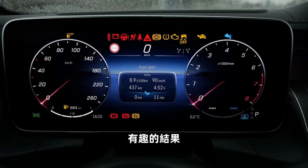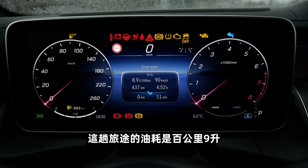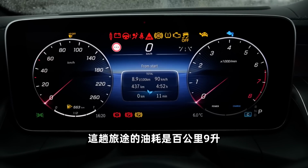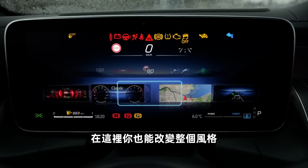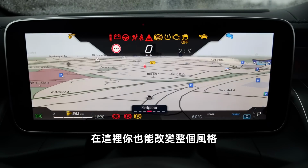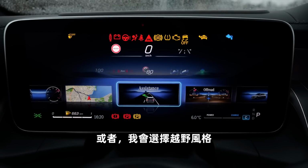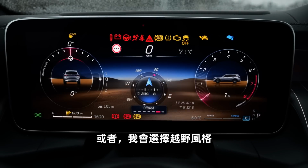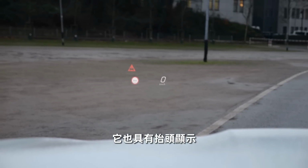Yeah, that's an interesting result. Should be a little bit better, I think, nowadays. That's like 9 liters per 100 kilometers on this trip, or 31 mpg UK or 26 mpg US. And here you can also change the whole styling. For example, make it full screen map, or also what I really like, the off-road gauges. Yeah. And head-up display is also available.